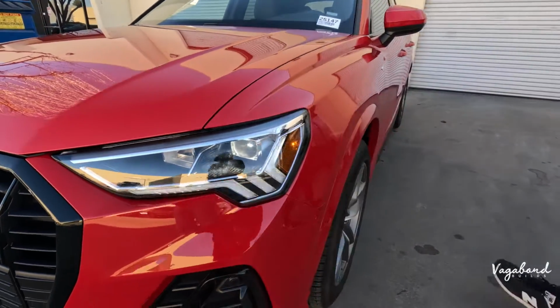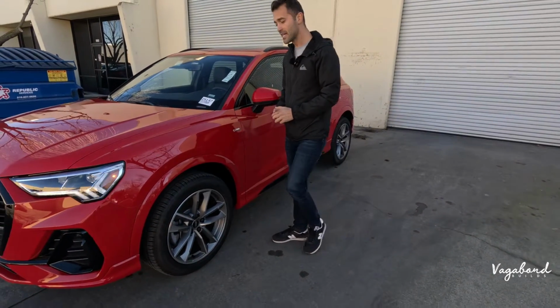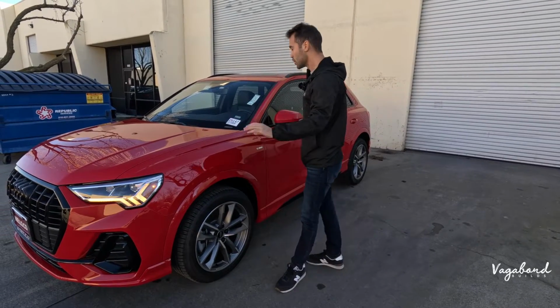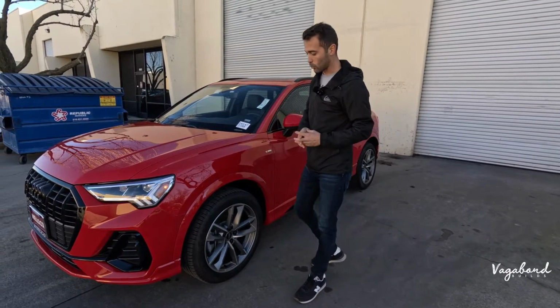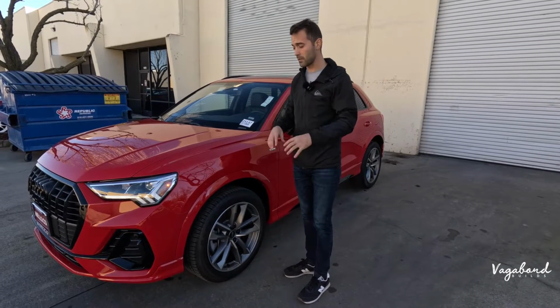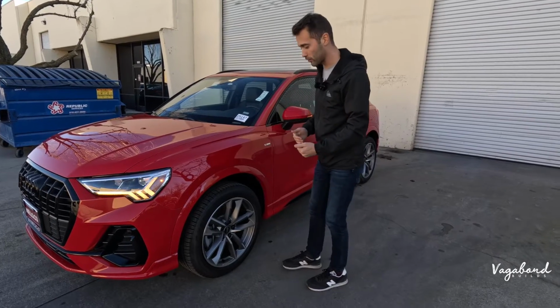Coming over to the side of the car. Now, this is an S-line. I did forget to mention that. So you might see some sportier things like the bezels or the front bumpers or the back bumper as well on this car itself. Keep an eye out for that as well, because if you do go lower on the trims or the packages, you will see some minor differences.